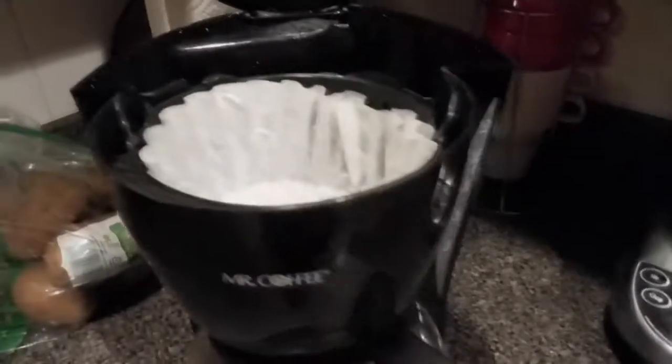It is Wednesday, which means it is day 14 of my transformation, and it's day 7 of my mini cut. Can you guys hear that? Like leaf blowing outside my house. The coffee that I'm making right now is Community Coffee, Southern Bread Pudding.